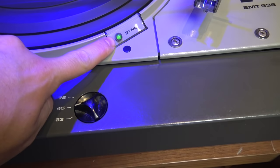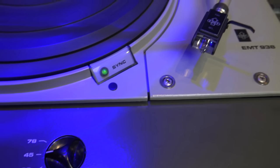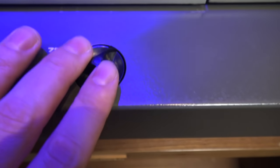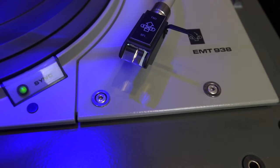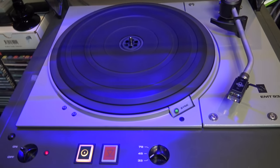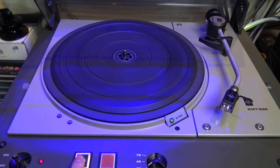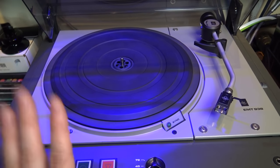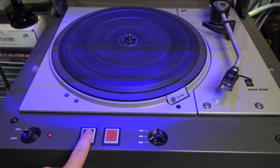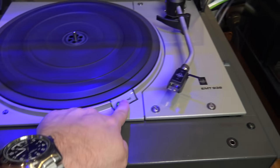Okay, here we can see the sync LED, which is very cool. If that is turned on, you know that the turntable is perfectly synchronized with the selected speed. Obviously, you have great precision here. I've noticed a higher precision here than the Technics, especially in the start and stop features. Now, look at this. I'm going to turn off the platter. Did you see that? It immediately stopped. Immediately. The Technics still drifts a little bit. And if I press it again, it immediately starts. And it goes immediately in sync.